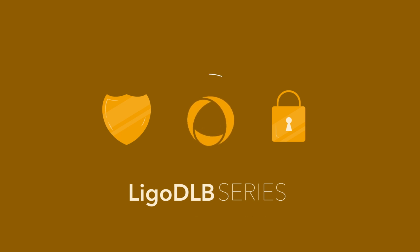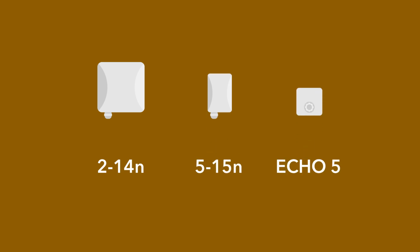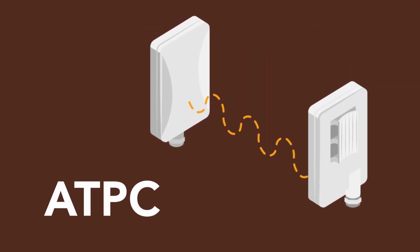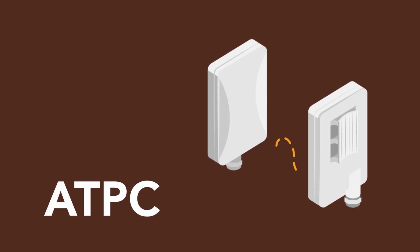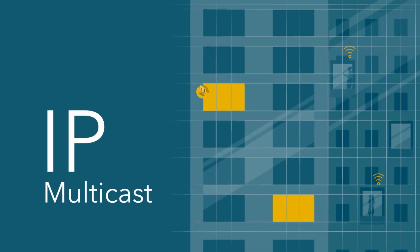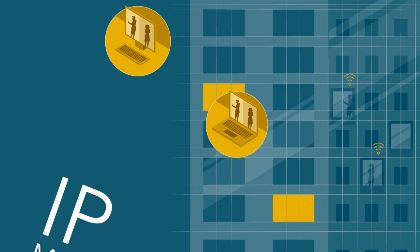Ensure safety and security in your elevators with LigoWave's DLB series. DLB 214N, 515N, and Echo 5 wireless network devices are built for elevator video surveillance scenarios. Automatic transmit power control adjusts TX power to keep up link stability while the elevator is in motion, ensuring smooth surveillance video streaming. IP Multicast delivers the elevator video stream to multiple surveillance rooms in or outside the premises.